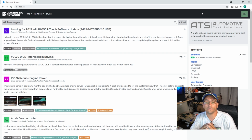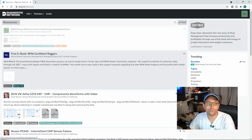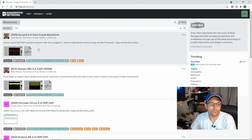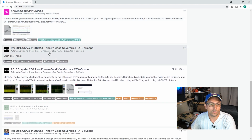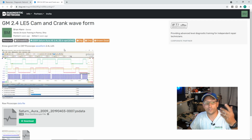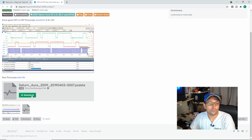So I went to the diagnostic network, and I actually pulled one of my own files that I had. Using the diagnostic network, go into resources. Over here you can search, and I just typed in 2.4, I think is what I typed in. And we have all these 2.4 engines, and I'm looking for the one that I actually put up there. And this is the one that I put up maybe a year or so ago. Oh, 2 years ago, my bad. So here's the file. I actually downloaded this file, and let's take a look at what we have.